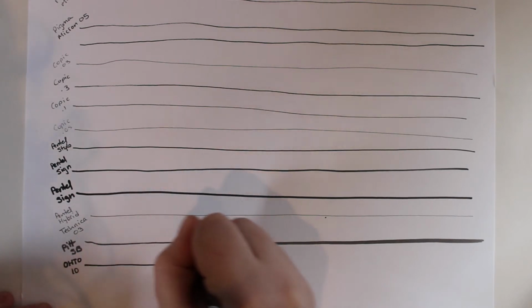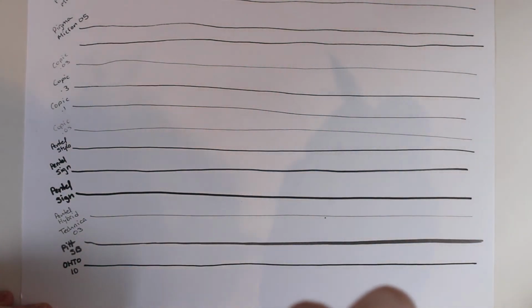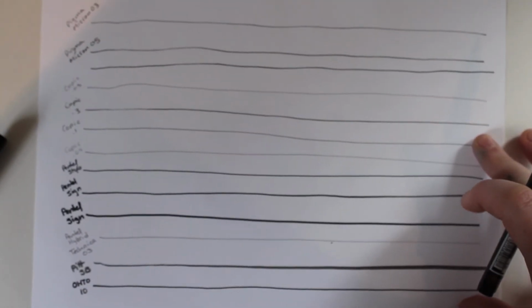So first thoughts while using these is, holy cow, they're smooth. I'm trying my best to show you, but they have a ballpoint, which is nice. Which is what I'm looking for, because I don't want to shove the nib up in the pen.